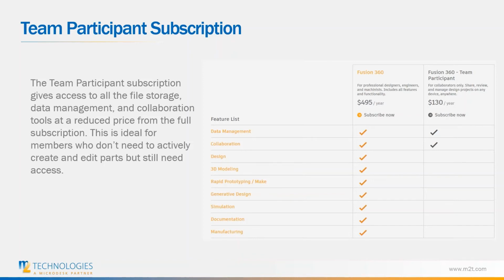Like, it allows the manufacturers to see any drawings, or the marketing or executive teams to view and comment on parts. You can see it's a subscription at $130 a year as opposed to the full subscription, which is $495. So it's a much cheaper subscription in order to get more of your team members into the space to collaborate.